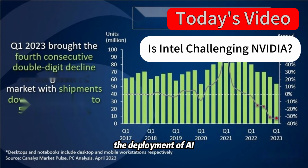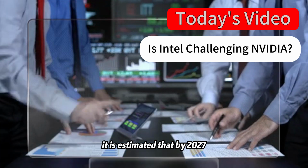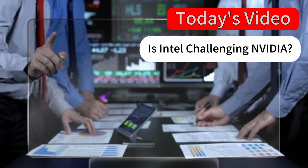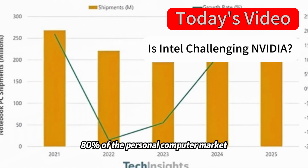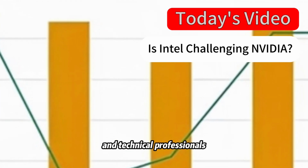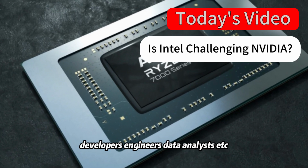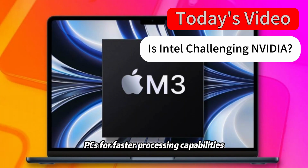The deployment of AI PCs will steadily expand to other business functions. It is estimated that by 2027, 60% of PCs will have AI capabilities. Intel predicts that by 2028, AI PCs will constitute 80% of the personal computer market. Initially, AI PCs will be adopted by specific institutions and technical professionals, such as research organizations, developers, engineers, data analysts, etc., urgently requiring AI PCs for faster processing capabilities in handling specific professional tasks.